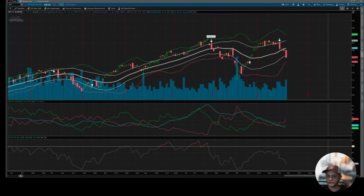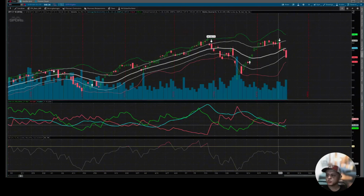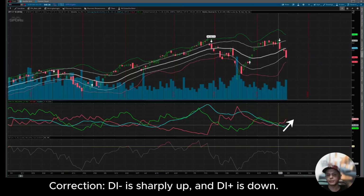Other indicators that are obvious here are a DMI crossover that happened actually on 8:30, way before my MRI indicator showed a reversal. A DMI crossover has happened, and if you remember, DMI crossovers are considered very important by market technicians as far as trend change signals are concerned. And especially if you apply a DMI indicator to the indices like SPY, DIA, QQQ, they become even more reliable. So DMI crossover has happened on 8:30, and you can clearly see that the DI plus is sharply pointing up and DI minus is down.